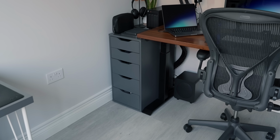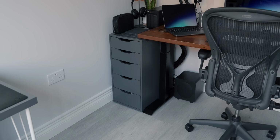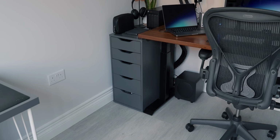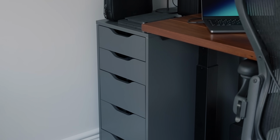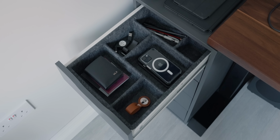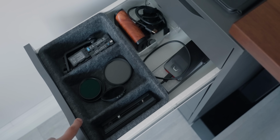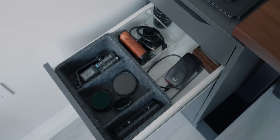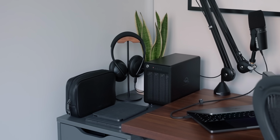To the left side of the desk, I have grey Alex drawers from IKEA. Unfortunately, they don't seem to sell it in this colour anymore, which is a shame, as it's definitely the nicest colour. These drawers contain a lot of my essentials, which I need access to day to day. They have dividers and containers also from IKEA, which helps organise and sort things. It can store away quite a lot of stuff as well, and it has space on top which almost lets me extend my desk space.